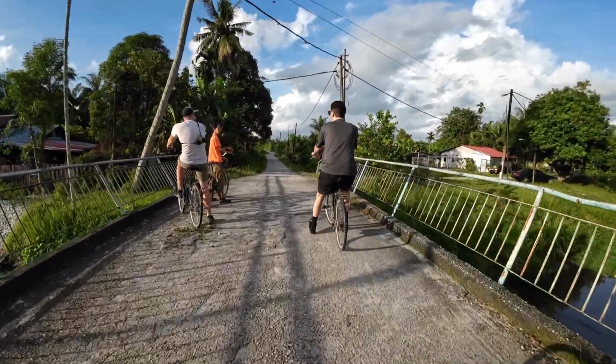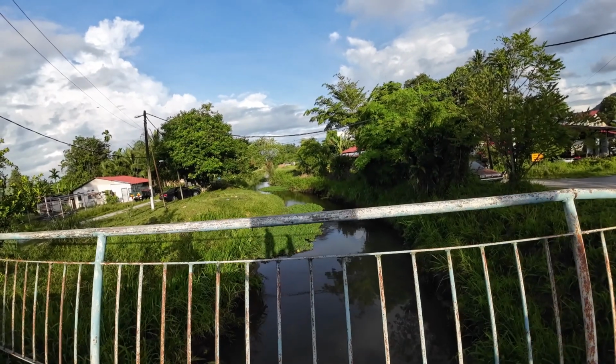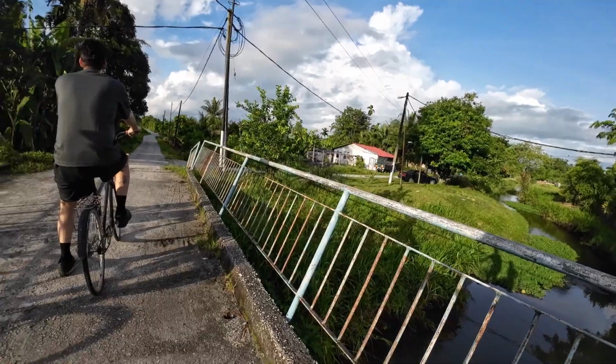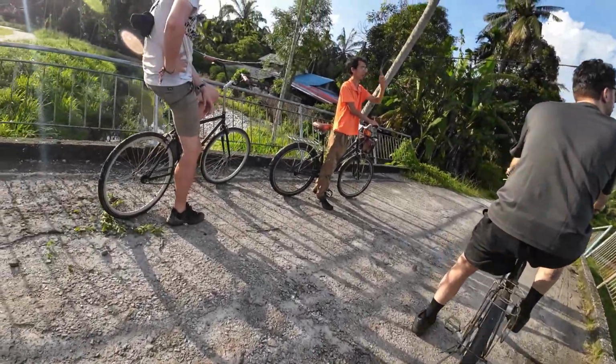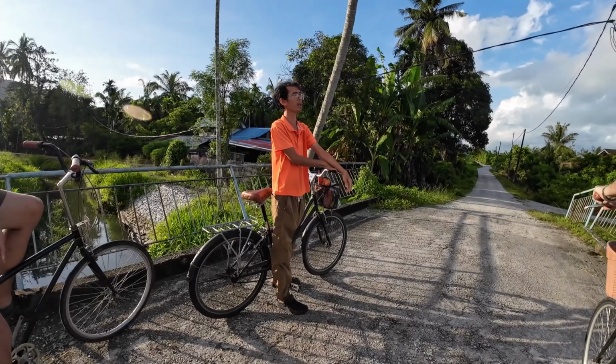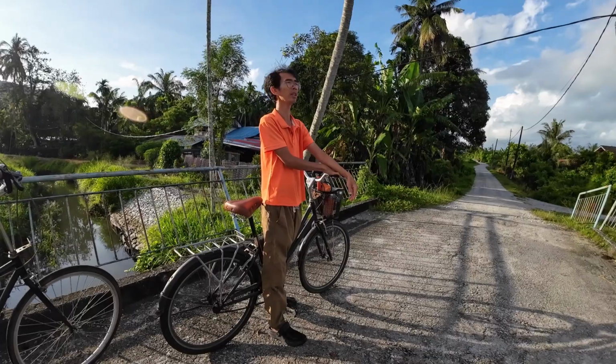All good? Any of you decide not to go? The last chance? No, nobody. The first part we are riding next to the river, this direction. Please stay on the road. No swimming, okay? On and off we'll see some animals like monitor lizards, some monkey.